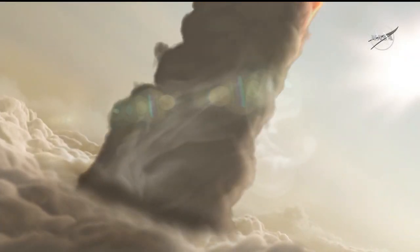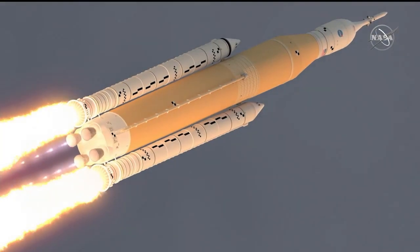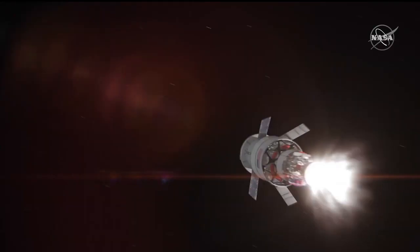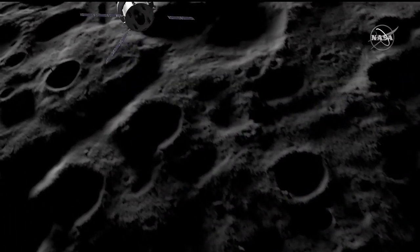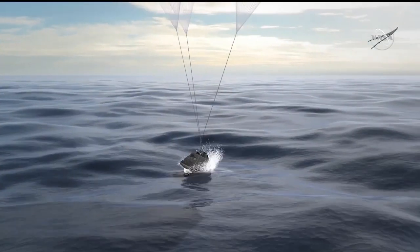Orion and SLS are the backbone of the whole Artemis and space exploration right now, because they are the part that starts the mission. Orion carries the crew all the way to lunar orbit, because SLS has lofted it and sent it there. And then Orion brings the crew back safely to Earth and splashes them down in the ocean.